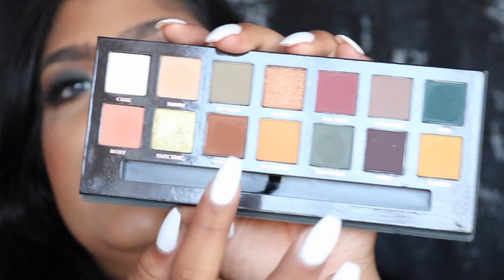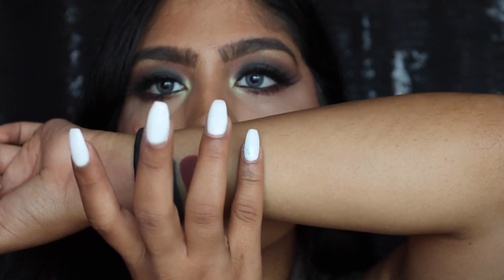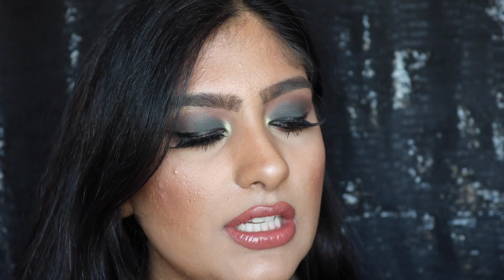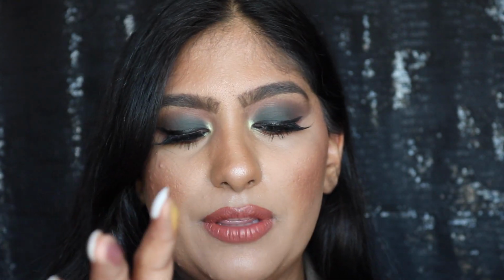Now, the last shade I want to get into is Destiny, which is this really pretty army green khaki shade. That's so pretty. I do want to dip into one of the metallics, so I will use Cube because I did use Electric when it came to this eye look, so I want to get into Cube, so I'll just go into that with my phone.